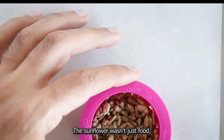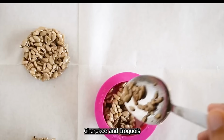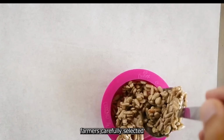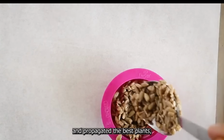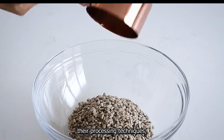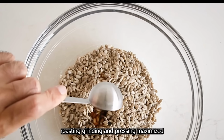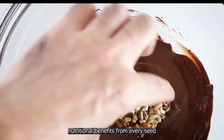The sunflower wasn't just food, it was agricultural innovation. Cherokee and Iroquois farmers carefully selected and propagated the best plants, improving yields and seed quality over generations. Their processing techniques, roasting, grinding, and pressing, maximized nutritional benefits from every seed.